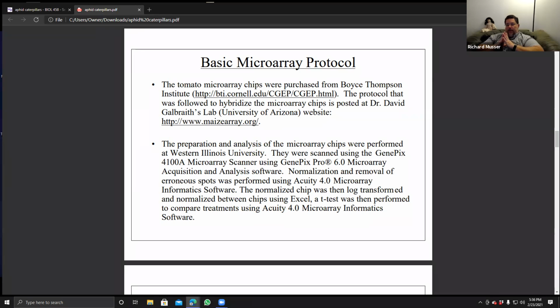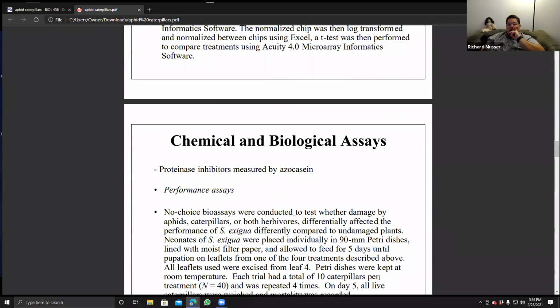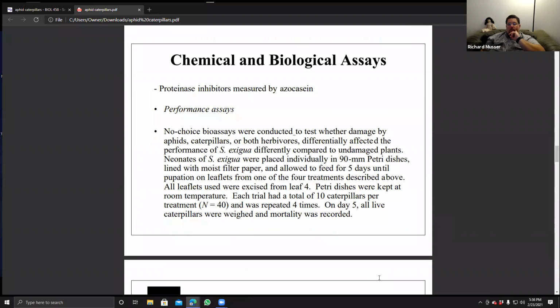We were able to get these tomato microarray chips from the Boyce Thompson Institute. And things were still pretty new when we got into this. There wasn't a lot of microarray studies at this point with plants and insects. So we were still pretty new kids on the block trying to figure things out. But remember that blue box that's in my lab that I showed a picture of? This is the microarray scanner that we used. And we had to figure out all the statistics and stuff like that.